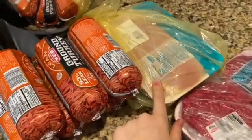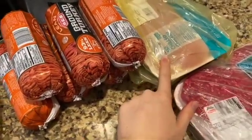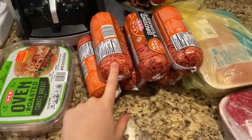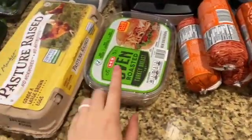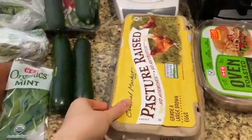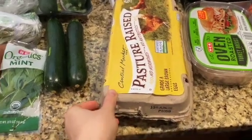We've got some chicken. I get the air chilled chicken because I think it's the best. Lots of ground turkey. We got extra this week just to have on hand. Dylan likes to have his turkey. We got a ton of eggs because I've been eating so many eggs lately.